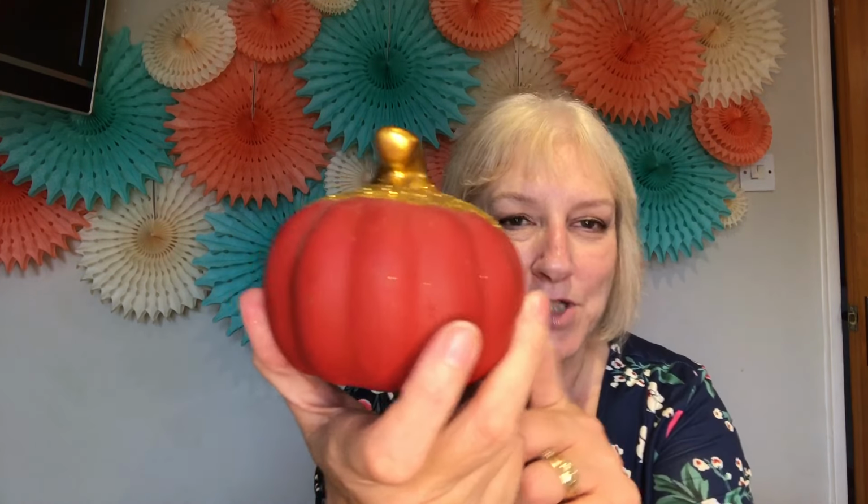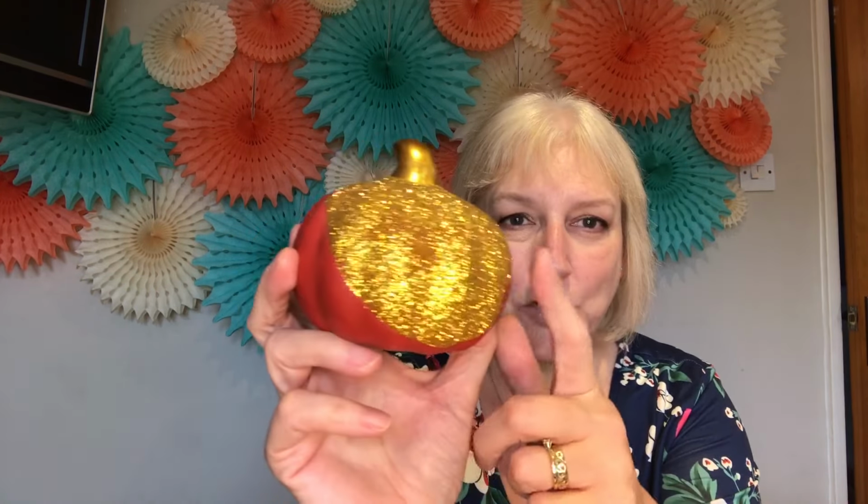I don't like the colours very much. I think it looks a bit tacky. I mean, it's the orange colour, which I quite like, but I don't like this gold glittery colour on it. So I might start my crafty stuff off with painting that and doing something with it. Because obviously it's a nice shape, it's a pumpkin shape. So I might paint it because I'm not keen on this gold glittery stuff.